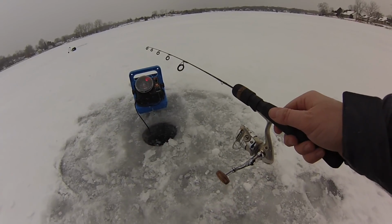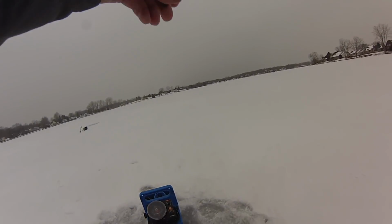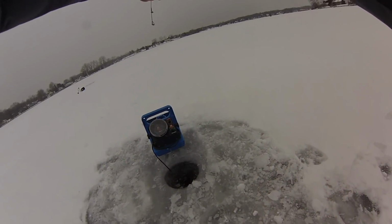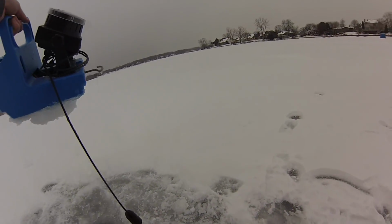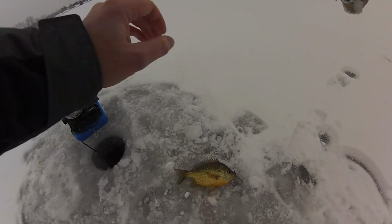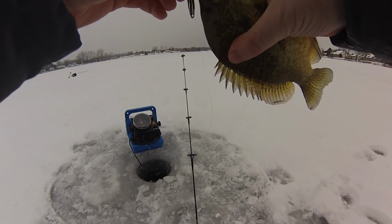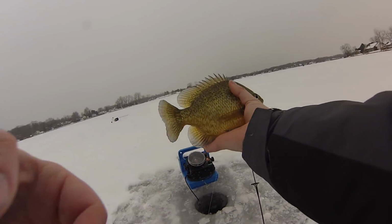Turn around. Come here, baby. Oh yeah. And there it is. Another biggin. Oh yeah. Another biggin. Oh my gosh, man. Oh, and there's another giant down there right now. This is one of the biggest ones yet, actually, though. That's a good solid 8-incher.